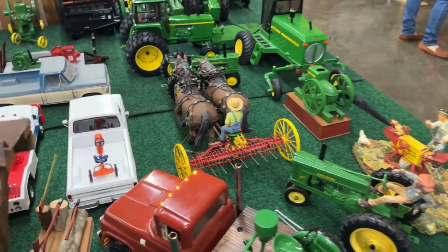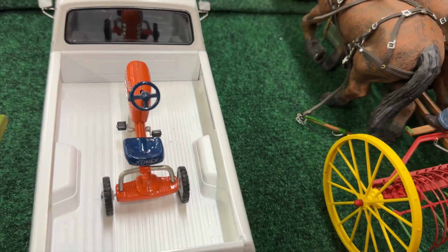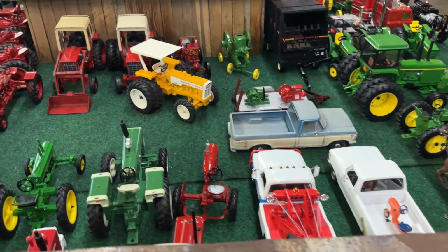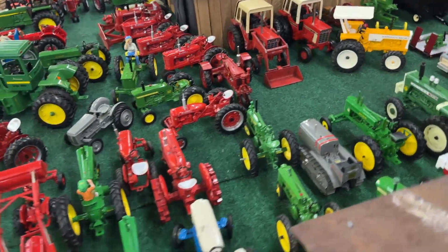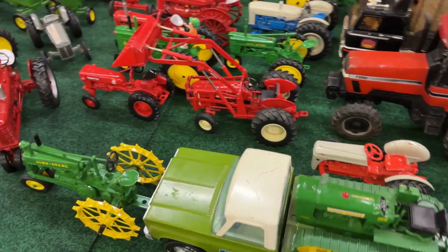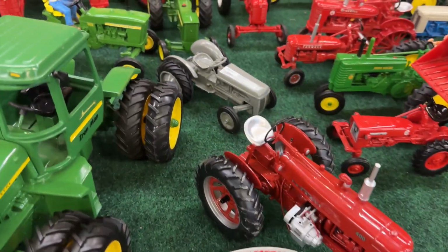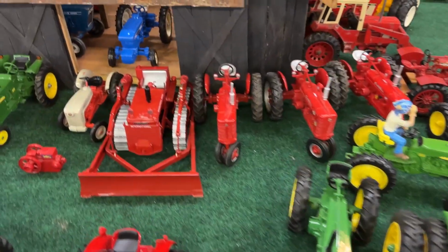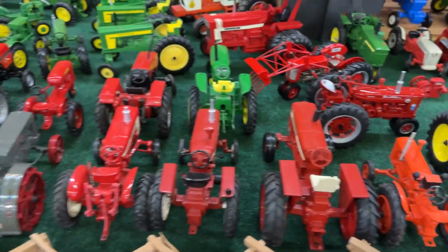Trucks delivering stuff, picking it up. Scale models of pedal tractors. Isn't that cool? We're making scale models of scale models. We got Ford tractors, Fordson tractors, Ferguson tractors. Oh wait, that's a Ford 2N. We've got Ford tractors, Ford, Massey Ferguson, Case.